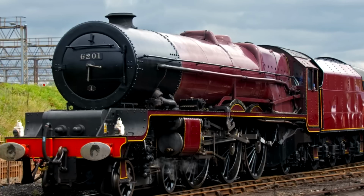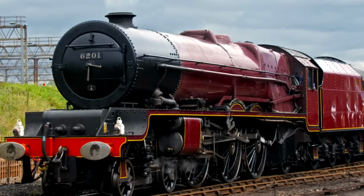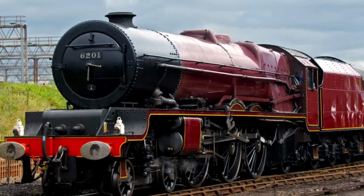This obviously has to be replaced, but that's expensive, and they haven't managed to bring in the money in order to do that yet. So she's sitting in storage, though I doubt either is going anywhere regardless. So it is nice that these great locomotives did see a fair amount of preservation.